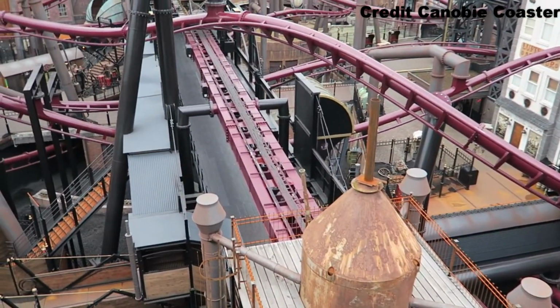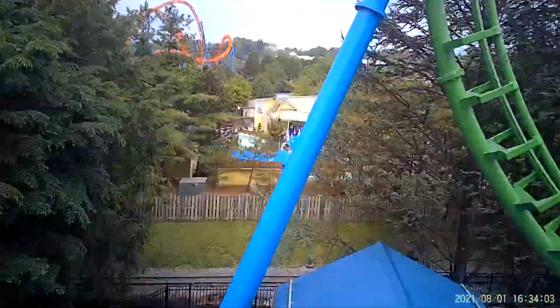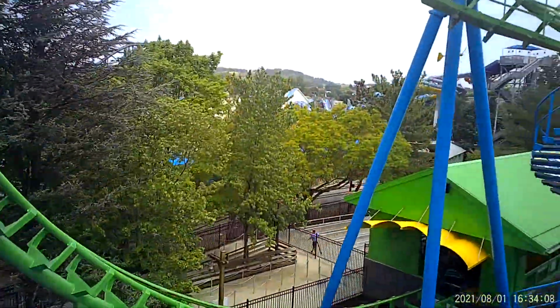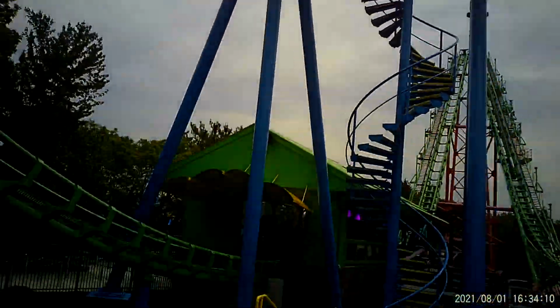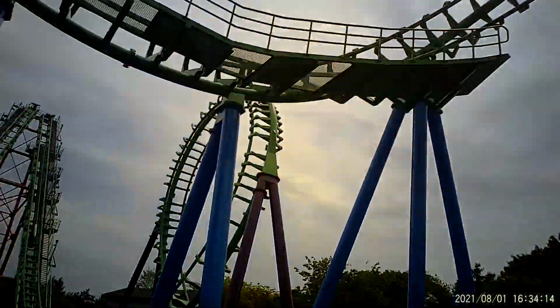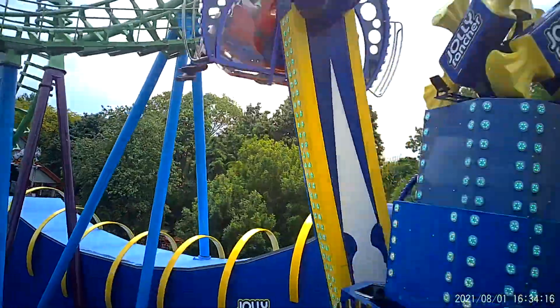In 2026, I'm going to add a Zamperla Nebula Z. It's going to be in place of Da Vinci's Cradle. So if you don't know, they just recently got rid of Da Vinci's, sorry if I said that wrong, Da Vinci's Cradle. And I think that, of course, they do need a replacement for it.